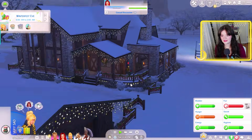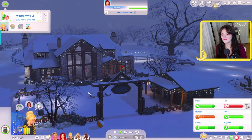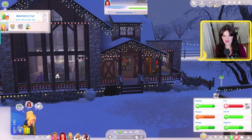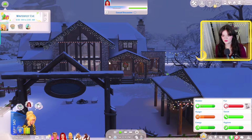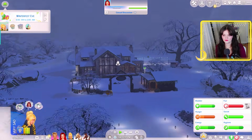Maybe some red lights. You can see them decorating the little Christmas tree through the window, which is so cute. Okay, so the spandrels are these little flat ones below the roof and just along the middle of the house. Okay, that's cute. Look at how pretty all these dang lights are.